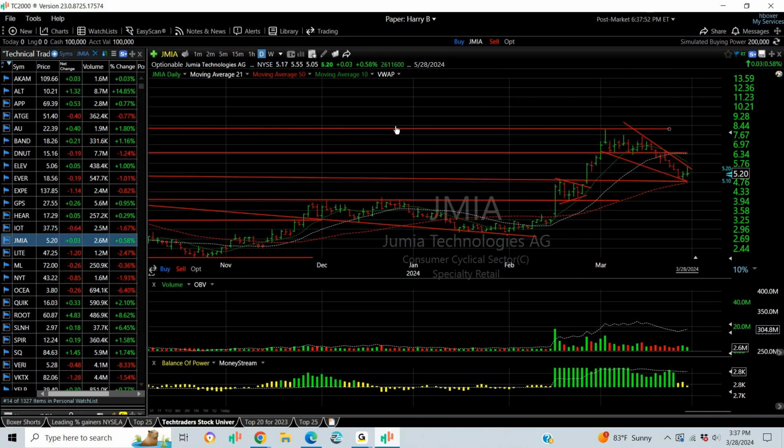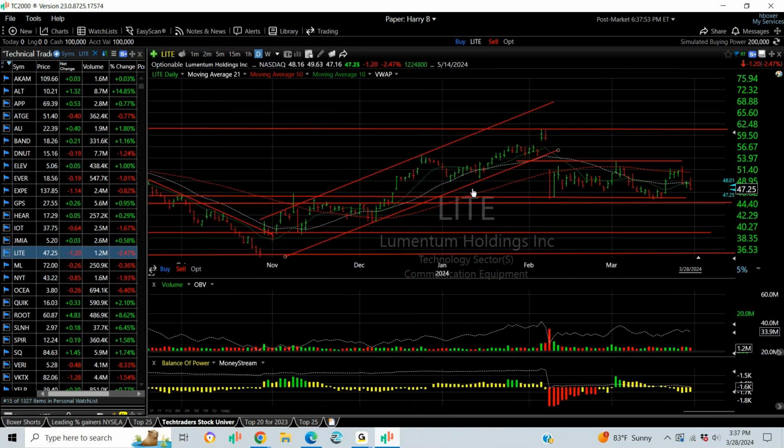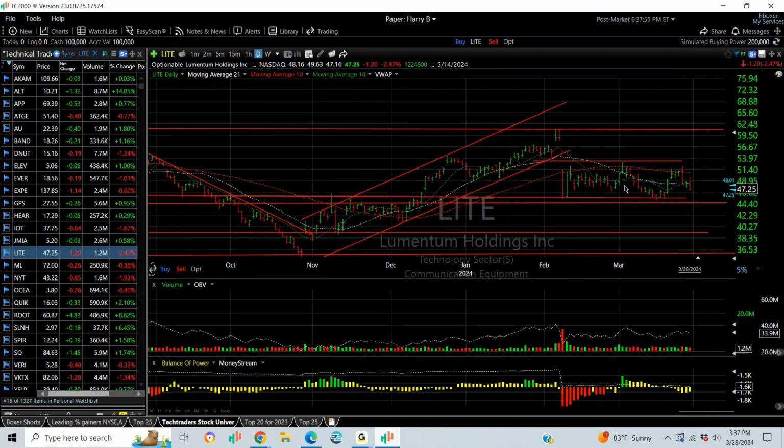Those are targets. LITE also short, broke down, bounced, broke down, bounced, broke down and bounced, unable to get through resistance in the 53 range. Double bottom support around 45 had broken. It could lead to 40 and 36.